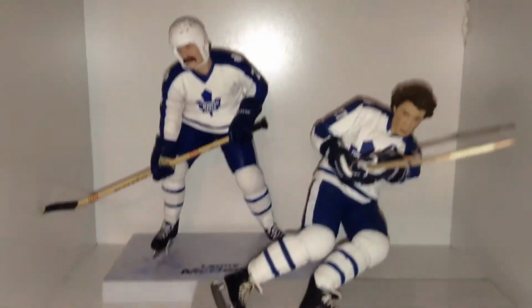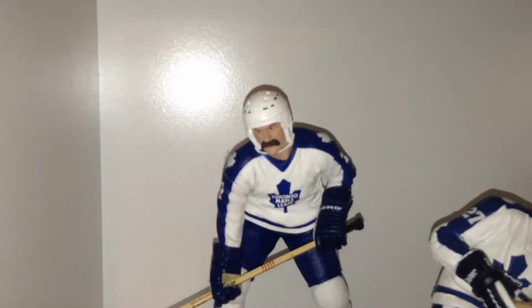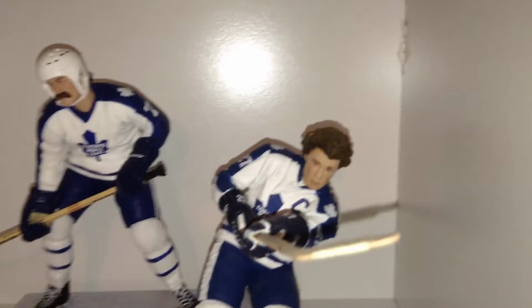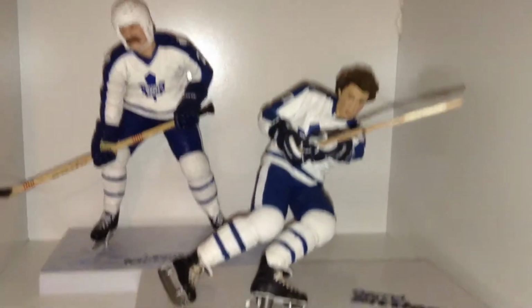Down here, a couple more all-time greats. We have Lanny McDonald, who definitely did have one of the greatest mustaches in all of professional sports history. And Darryl Sittler, who of course scored 10 points in one game, a record that will probably never be broken.